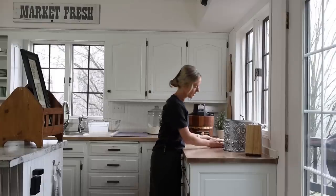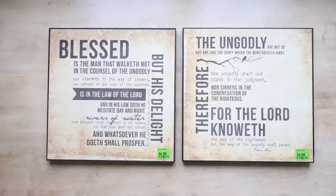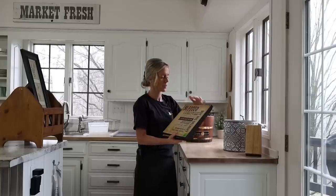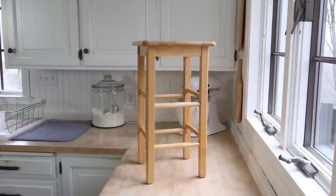These signs caught my eye right away. They were a little more pricey. I paid $5 a piece for them. One of my favorite scriptures, I guess that's why it caught my eye, but I do have a plan for them, and I'll share more on that later. And the last item here is this little stool. I'm always looking for plant stands. I paid $6 for it. So join me as I work on these fun projects and enjoy.